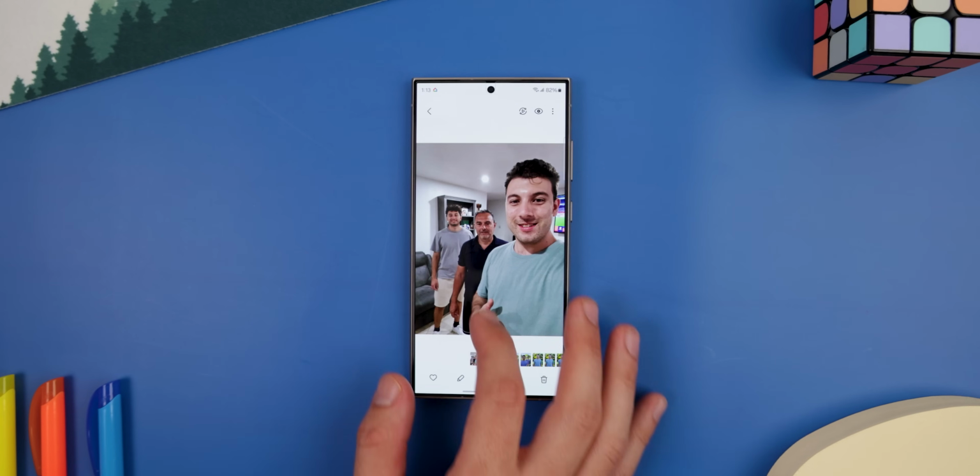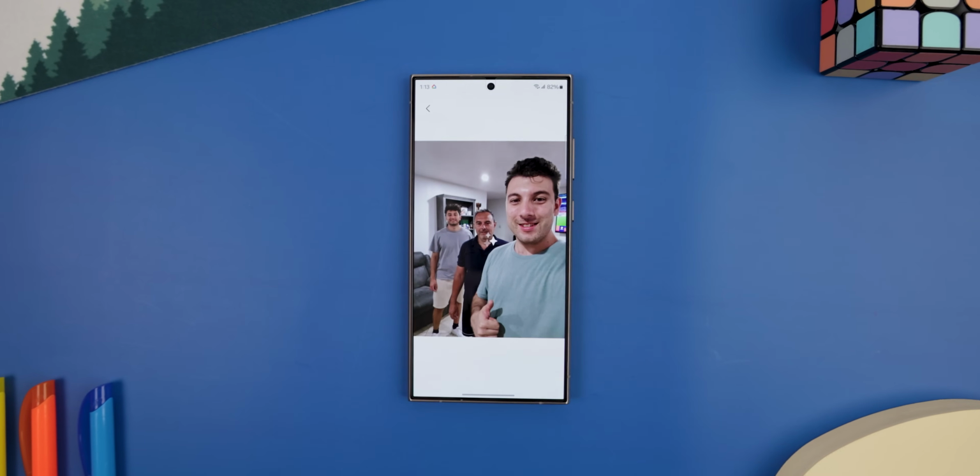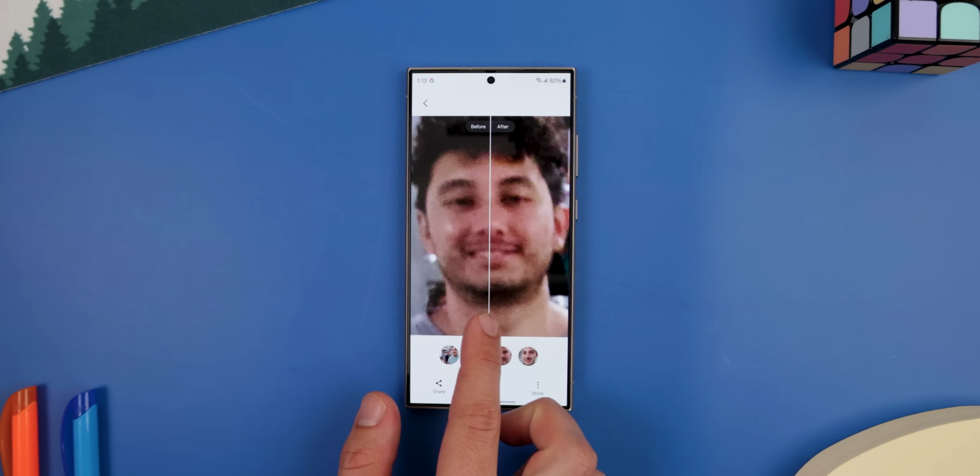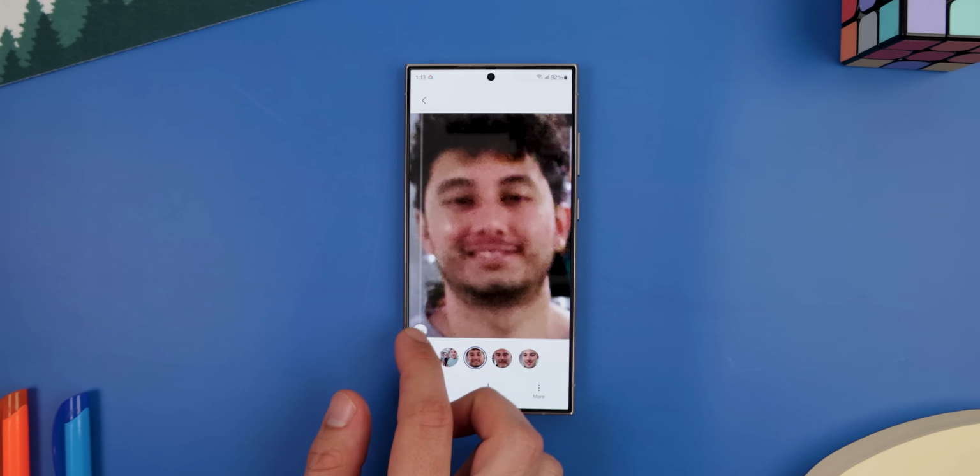It works with up to 10 people in the shot too, and it does a relatively good job. Samsung phones also have something similar called Remaster, and it also automatically sharpens blurry parts of the image, brightens up dark areas, corrects colors, and reduces noise.